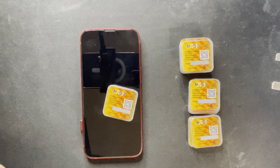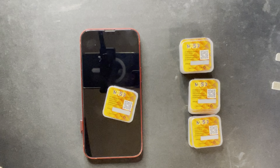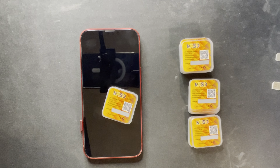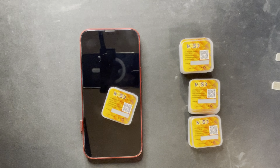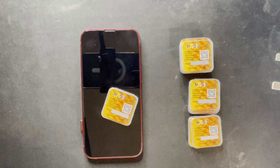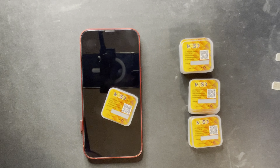If you semi-factory unlocked your device prior to May 2nd, 2022, that was called a semi-factory unlock, your device will display no SIM restrictions. You can continue doing the updates via Wi-Fi or over the air without any problems.